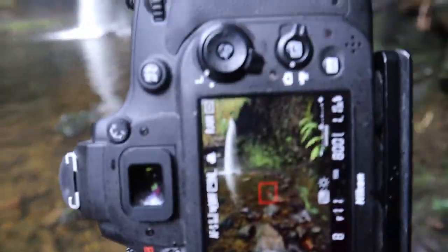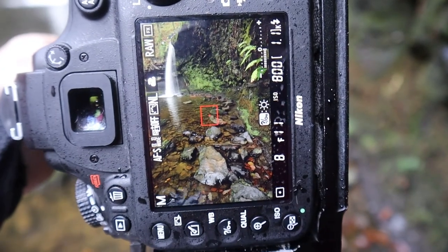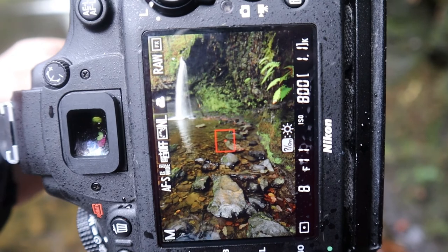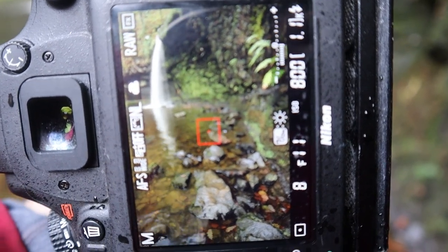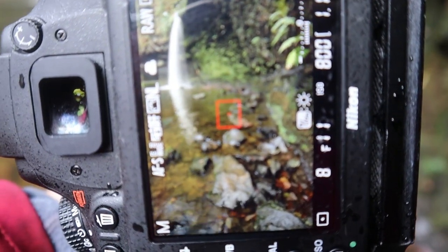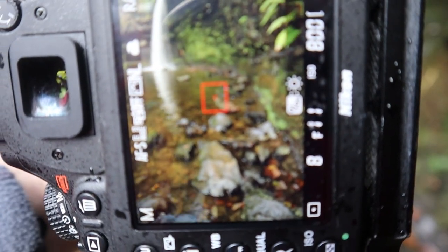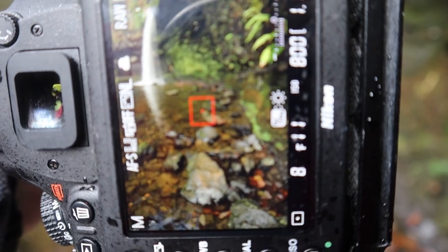So what I'm also doing is I'm taking a couple of shots, polarized and unpolarized. So this has got polarization on at the minute. And if I turn it, you can see all the reflections come back. So I'm taking a couple of shots and then I'll pick which one I want to process when I get home.